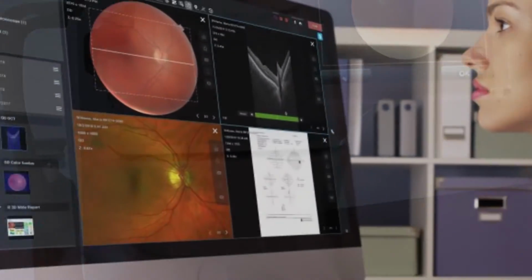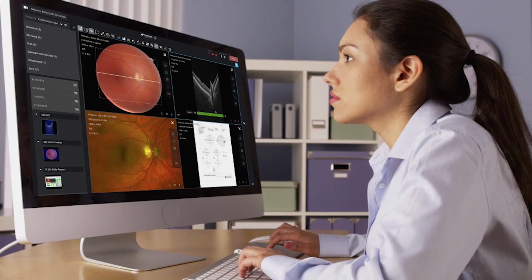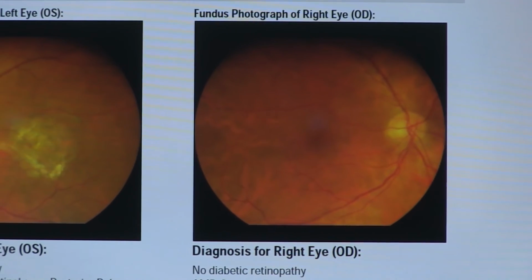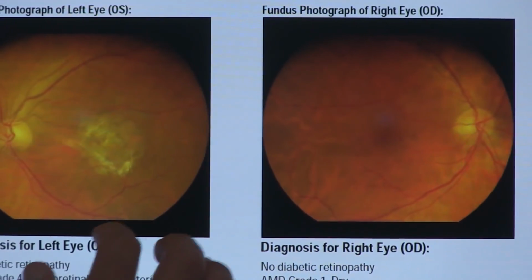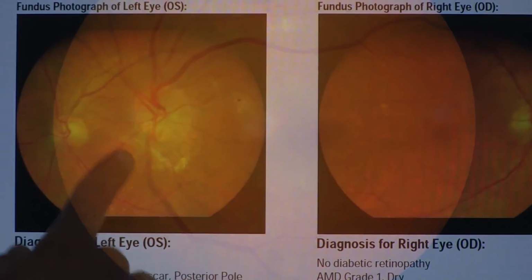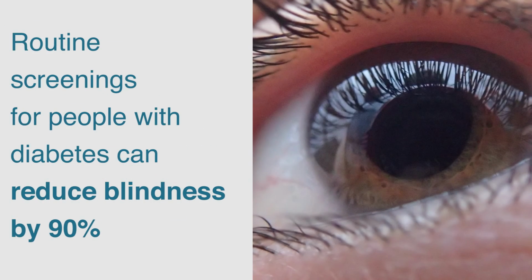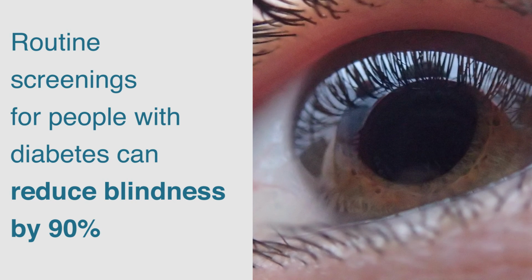We will also give your eyes a second look. We send all of the photographs over our secure network to an ophthalmologist. Your privacy is respected. You do not have to worry about anyone else seeing the pictures of your eyes. The ophthalmologist will review the pictures, usually within a few days. If the ophthalmologist notices any changes to the blood vessels, you will be notified, and you may need more tests. If you do have diabetic retinopathy, treatment can help keep it from getting worse. And remember, routine screening in people with diabetes can reduce blindness by 90%.